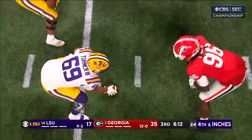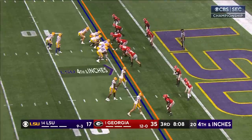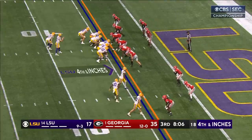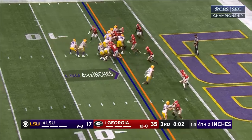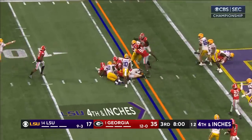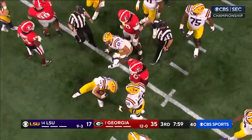They're going to go shotgun. Josh Williams in the backfield with Nussmeier. Three receivers to the right now. One coming back in motion. Josh Williams did not get it. Man, that's hard to believe.